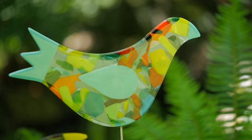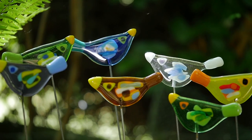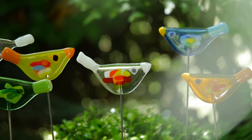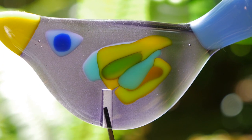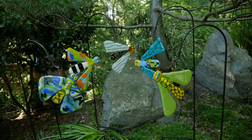I really like creating all sorts of different little creatures. So these are some of them. These are my little garden bird sticks, and the way they're made is the base is a couple of layers of fused glass, but all the little patterns on them are made from little bits and pieces of scrap glass that I have left over from other projects. I hate to throw any glass away, so I try to incorporate it into all sorts of different pieces in different ways. It's fun just playing around with the materials and seeing what you end up with.